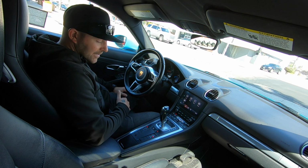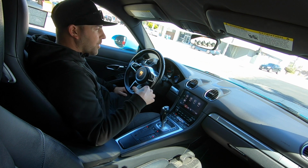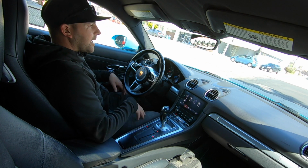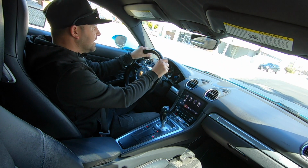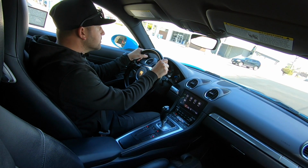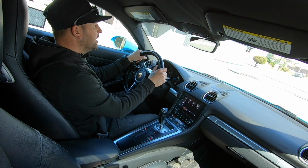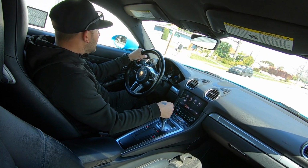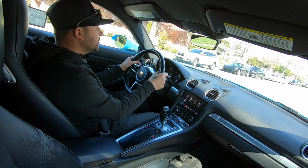I don't know if you can hear it. Just sitting here at idle, you hear the engine. It's one of the things about this car: it feels like a pure sports car. You hear noises. You hear a lot of road noise. So we'll take it kind of easy through the bumps there, or the dips. I'm shifting manually with the shifter, but again, you can also use the paddles.